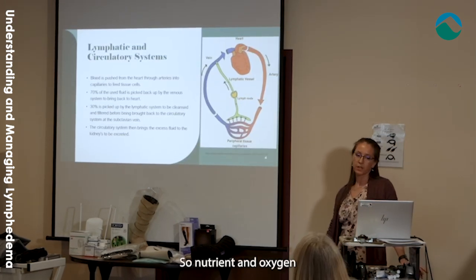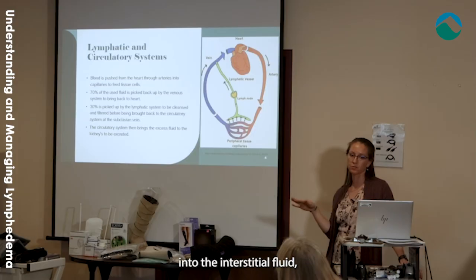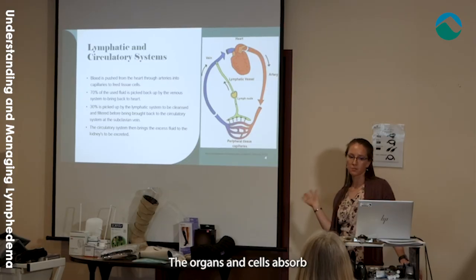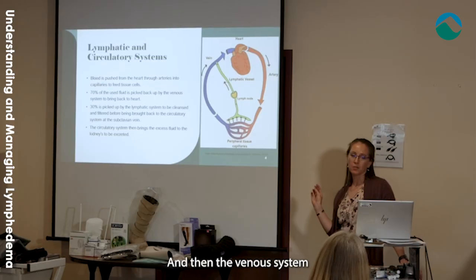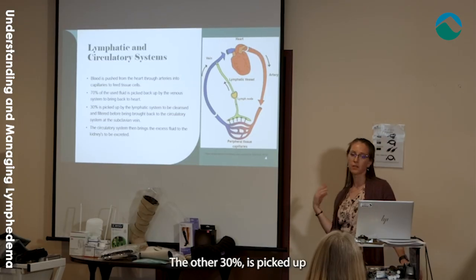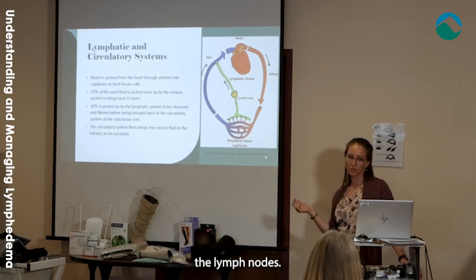So nutrient and oxygen-rich blood is pumped from the heart through the arteries to the capillaries, where it's pushed out into the interstitial fluid, which is the space outside of the organs and the cells. The organs and cells absorb the nutrients that they need. And then the venous system picks up about 70% of this fluid to return back to the heart and lungs. The other 30% is picked up by the lymphatic system, and it's filtered through the lymph nodes.